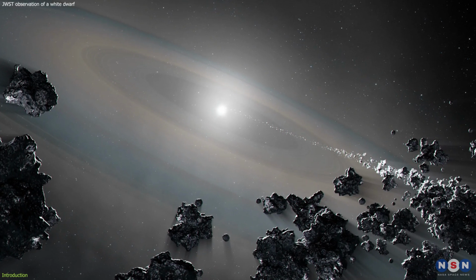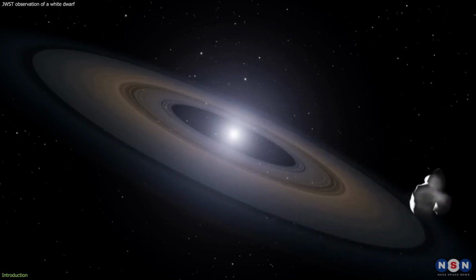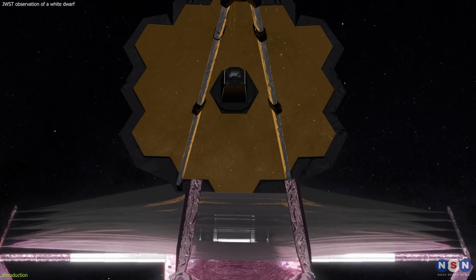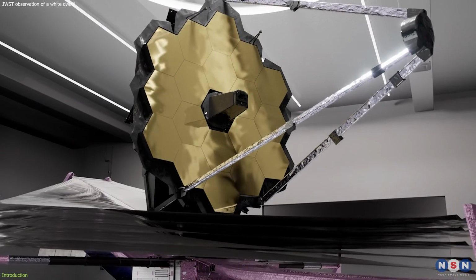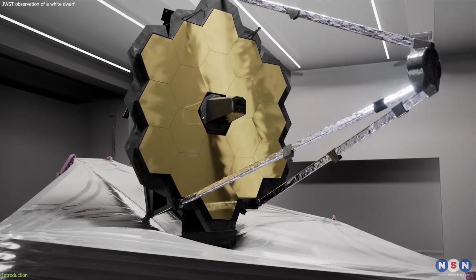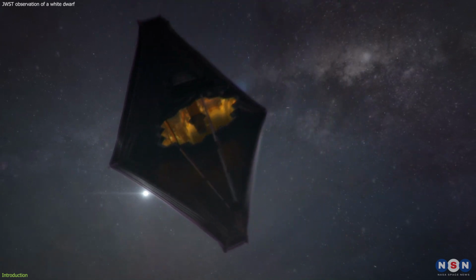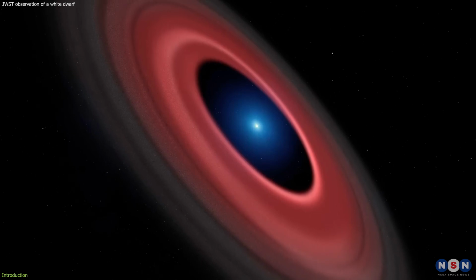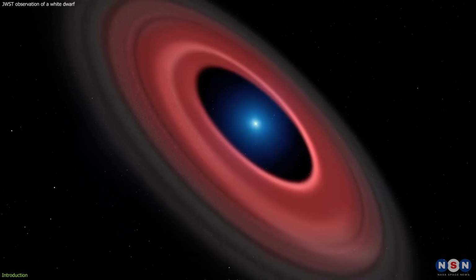How would you feel? This is not a science fiction scenario, but a reality that we can observe with the most powerful telescope ever built, the James Webb Space Telescope. Today, we will talk about one of the most amazing discoveries made by James Webb, the observation of a white dwarf star and its debris disk.